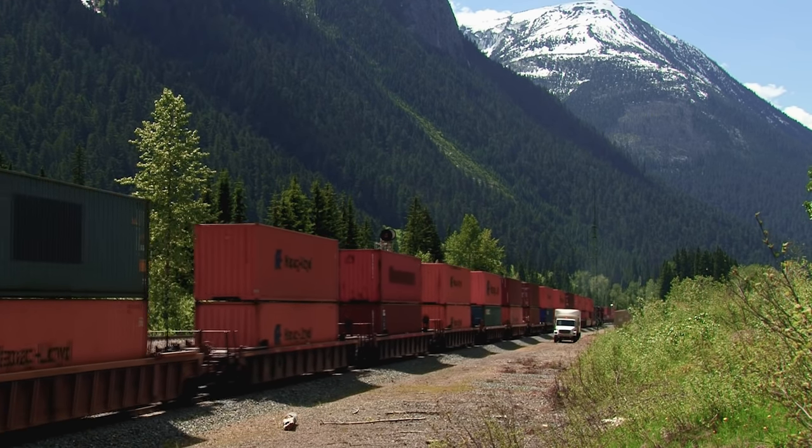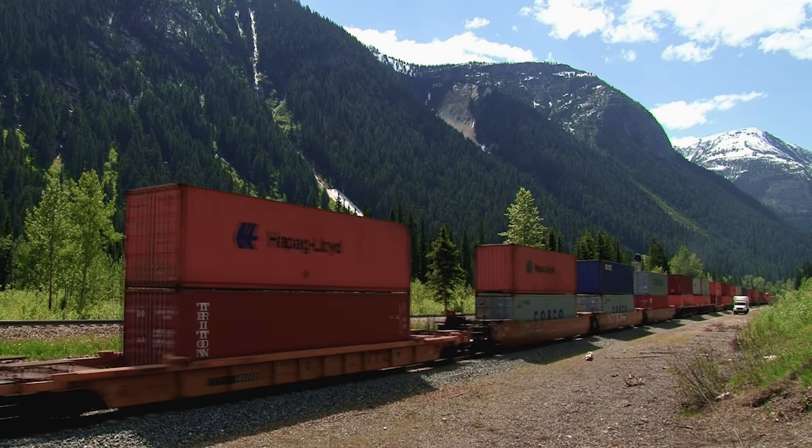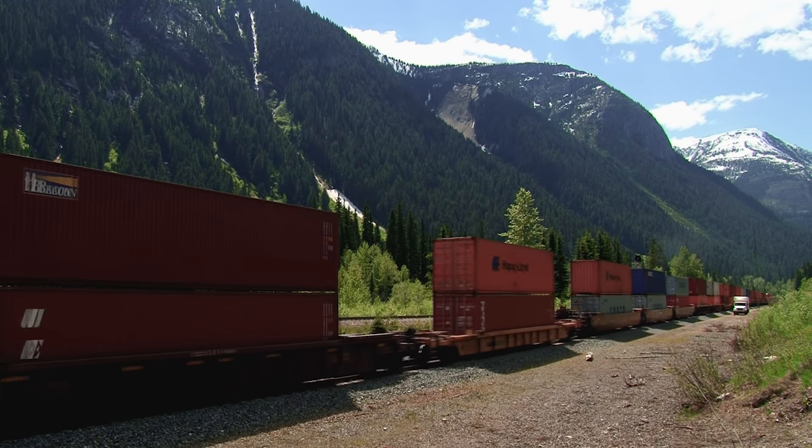CP 8630 East heads up the Connaught Track, with Train 112 running between Vancouver and Montreal.